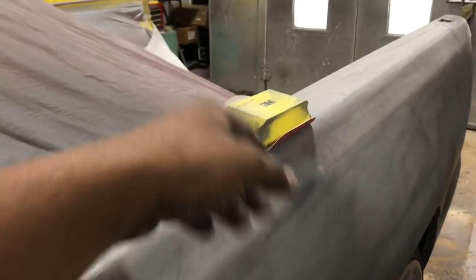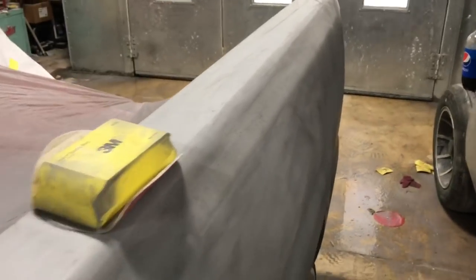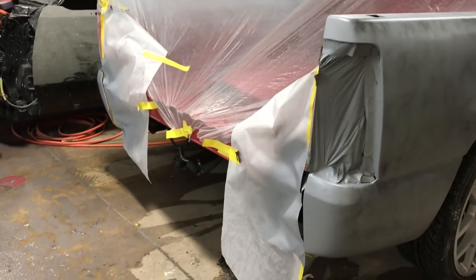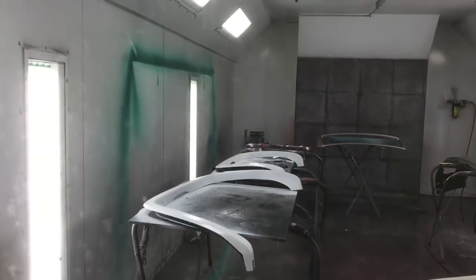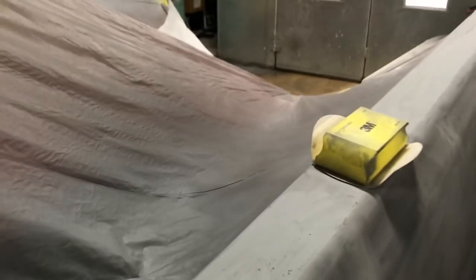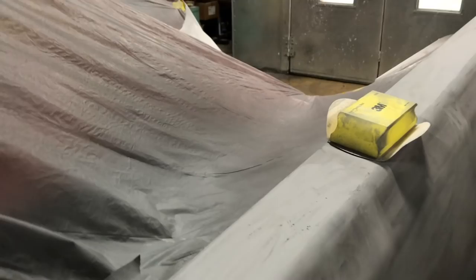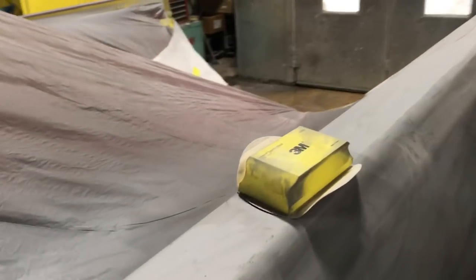Alright, so right now I'm sanding out the bed with this block, making sure everything's straight. And while I'm doing that, Dan's in the booth primering the parts for the Sierra. But I'll get back to sanding and I'll try to record more for you guys, because we're running out of time here and the day's getting late.